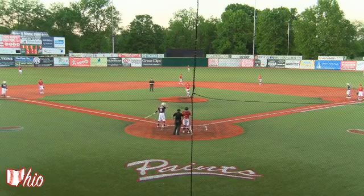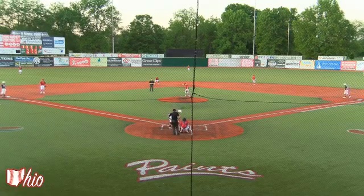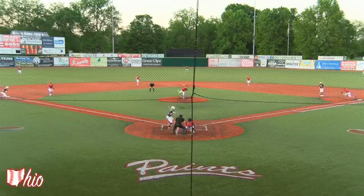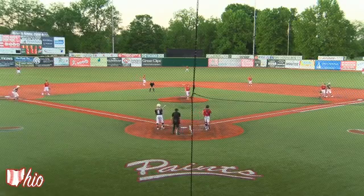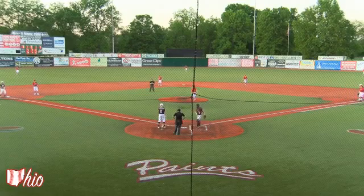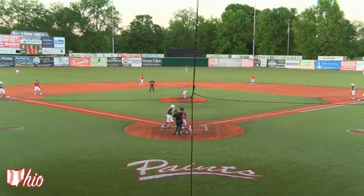Kyle is 1 for 1 today with a walk. But that one he had was a doozy. That was a home run. Inside the park home run. First offering for him is a ball. McGuire now with 20 pitches.